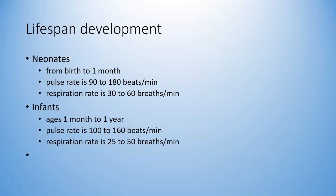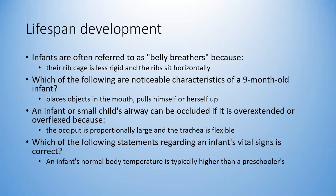Neonates is that first month of life. They are like hummingbirds. That heart rate is going to be just rocking and rolling, and they're going to breathe quickly. The first year that they're alive, they're an infant. You can see how it's still really fast, but it is slowing down on their respirations and pulse. They do belly breathe. Their ribs are not developed as much, and they use a lot of their muscles in their belly to breathe because, again, the ribs are not as developed.